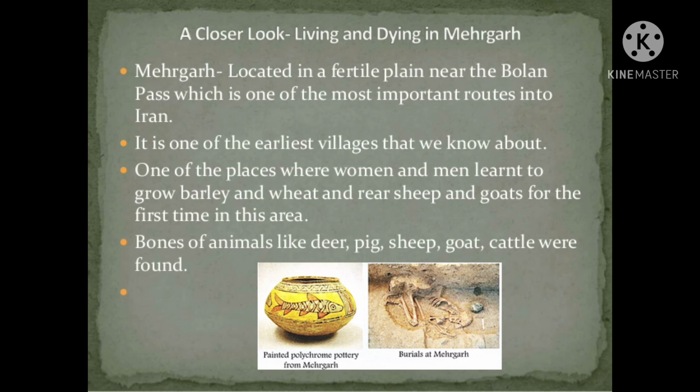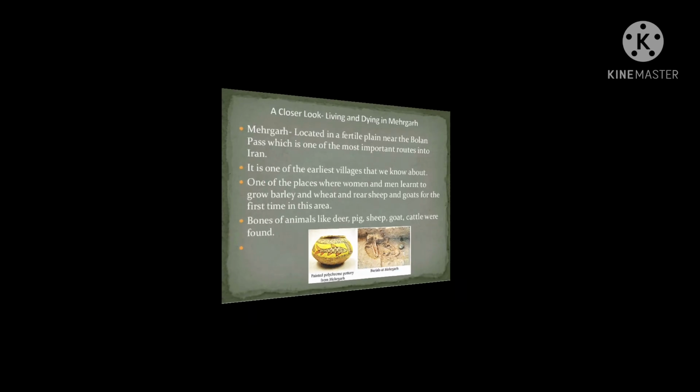One of the places where women and men learned to grow barley and wheat and rear sheep and goats for the first time in this area. Bones of animals like deer, pig, sheep, goat, cattle were also found. Other finds at Mehrgarh include remains of square or rectangular houses. Each house had 4 or more compartments, some of which may have been used for storage.